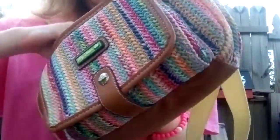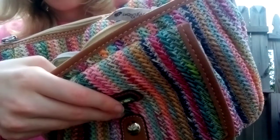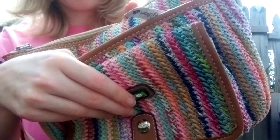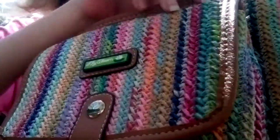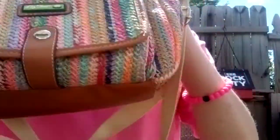And again, in this pocket, I would put my phone. Here I keep my phone when I go off places and take my purse with me. But I'm using it right now to film. So that's everything in there.